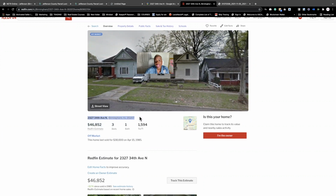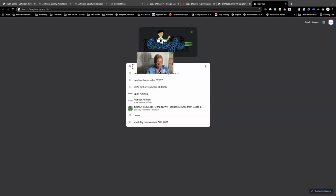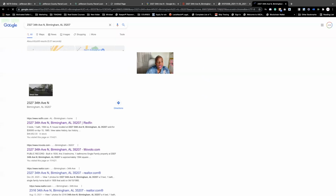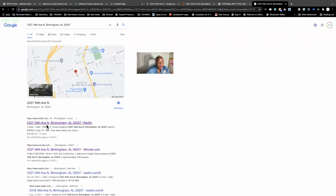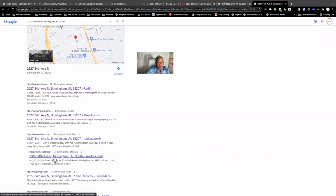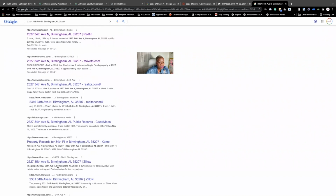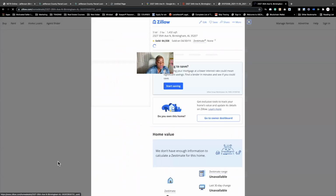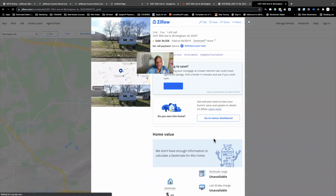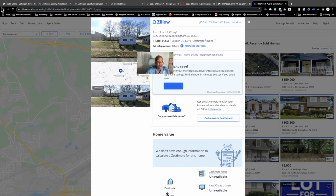So I'm going to take this address, copy and paste it into a Google search. You got Redfin, you got Movoto, you got Realtor.com, you have all these websites that you can click on. You even got Zillow. So let's see what Zillow says. I like Zillow sometimes. Sometimes they'll give you, no, that's not even the right address. See what I'm talking about? Sometimes they just be doing the most. Doing the most all the time.